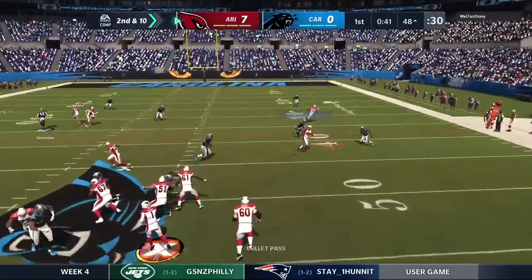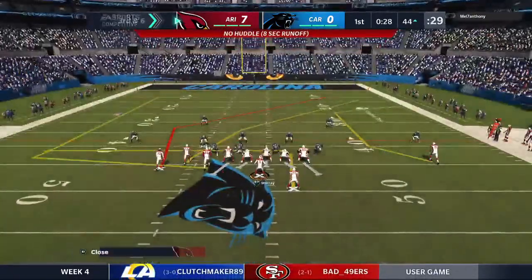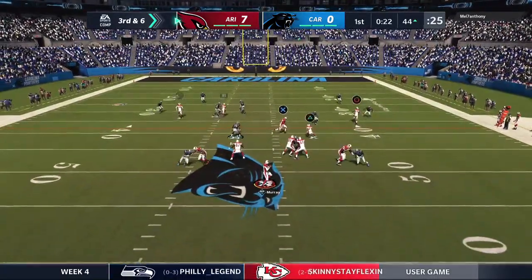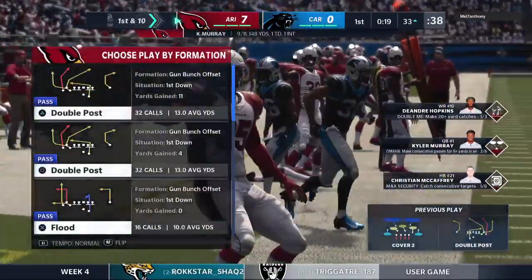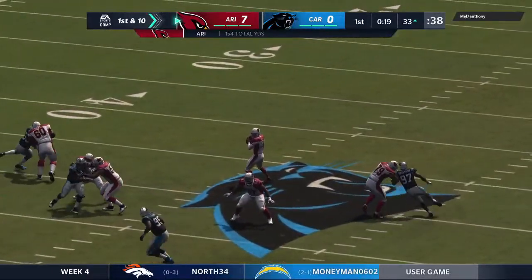Back to the air on second down. It's Murray. To the right side to Eric Ebron. 4 yards the gain, and it'll bring up a third down. Third from the gun. Murray. And he connects with Ebron. And he is out of bounds inside the 35. It's a gain of 11 and a Cardinal first down.